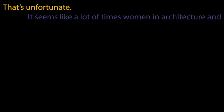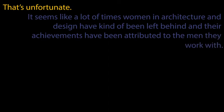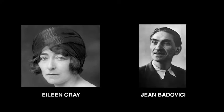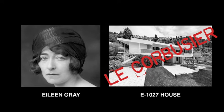That's unfortunate. It seems like a lot of times women in architecture and design have kind of been left behind and their achievements have been attributed to the men they work with. Yeah, well, a similar example could be Eileen Gray and Le Corbusier. Who's Eileen Gray? She was a furniture designer who worked with her lover Jean Badovici to design their E1027 house. But unfortunately, the house was partially attributed to Le Corbusier, who didn't even have a part in designing it, and also defaced the house on one occasion.